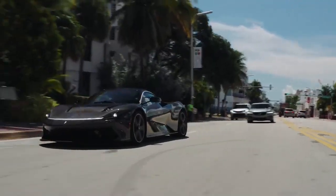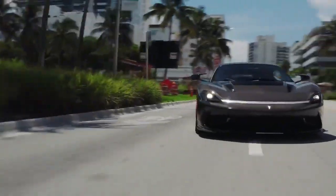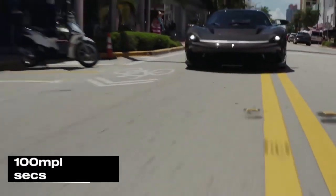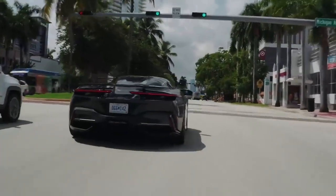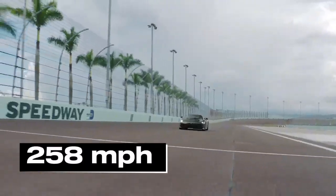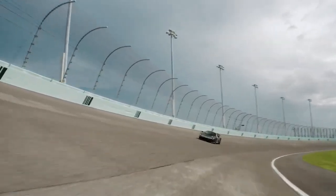This thing can rocket from 0 to 60 miles per hour in just 1.85 seconds. That's faster than you can say, holy crap, that's fast. And if you keep your foot on the gas, the Battista will keep on pushing, hitting 100 miles per hour in a mind-blowing 4.3 seconds. But it doesn't stop there. This beast can hit 186 miles per hour in just 9.3 seconds, on its way to a top speed of 258 miles per hour. That's the kind of speed that'll make you question your sanity, but in the best possible way.